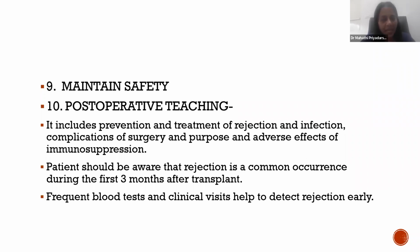So the patient should be aware that rejection is a common occurrence during the first 3 months after transplant. Frequent blood tests and clinical visits help to detect rejection early. So before discharging them, we have to educate them that they should get their blood tests done regularly. They should visit the doctor regularly, so that if there are any signs of rejection, they can be detected early.